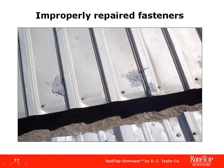And we also have an internal gutter here, which looks to have quite a bit of sediment in it. These historically are a big problem. You really need to make sure that they're cleaned out well and that your laps within the gutter itself are sealed properly.